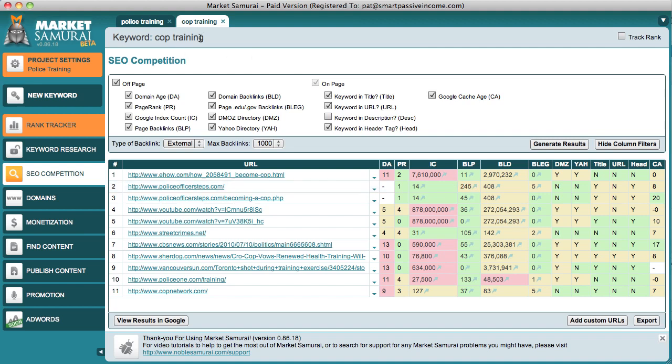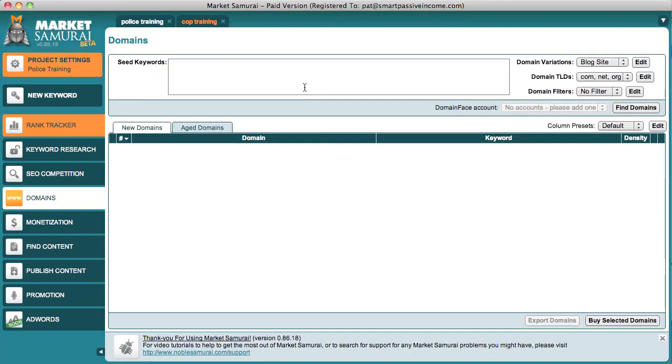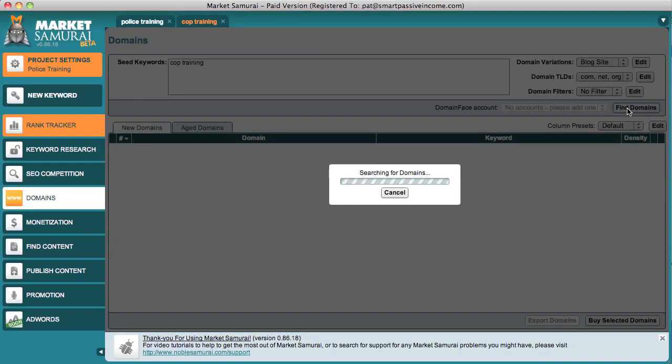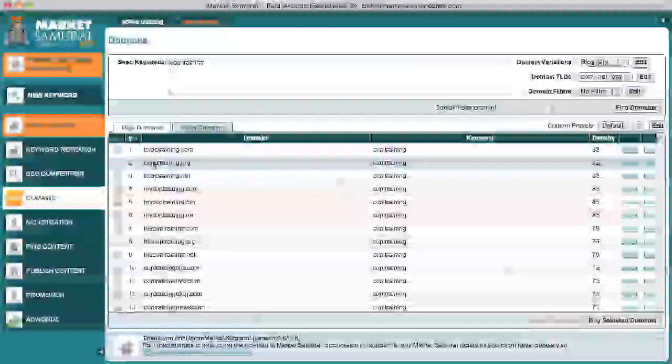And if I were to get the domain cop training, .com or .net, that would be ideal. And if I couldn't, I would probably move on. The way you search for that is, you could just go to your regular domain search like GoDaddy or something like that. But actually, Market Samurai has Domain Samurai on here, and I can type in the keyword cop training or whatever keyword that I want, and it'll find the domains that are available. And if it's not available, it'll tell you the next best thing to do.